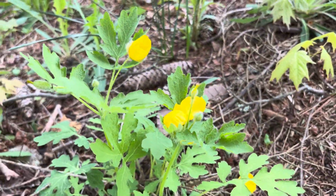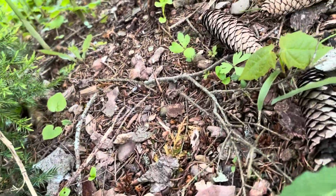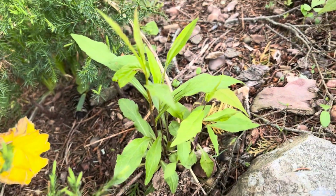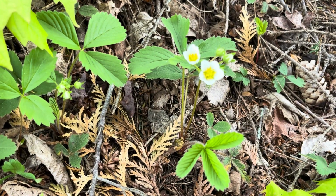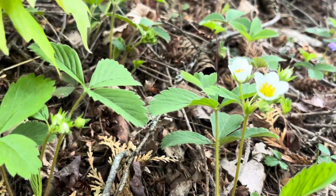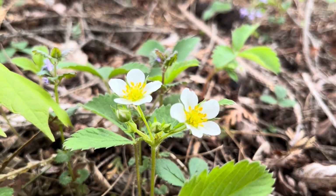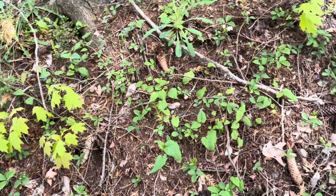They seem to be happy in here. Spreading out some. Some things returning. That might be a meadow rue. Some sort of goldenrod maybe. I need to look back at what I planted. Strawberries. All of these are strawberries. Obviously maple seedlings too.